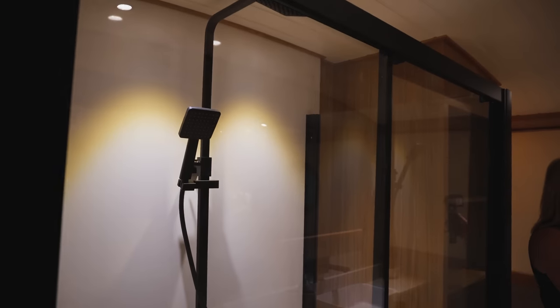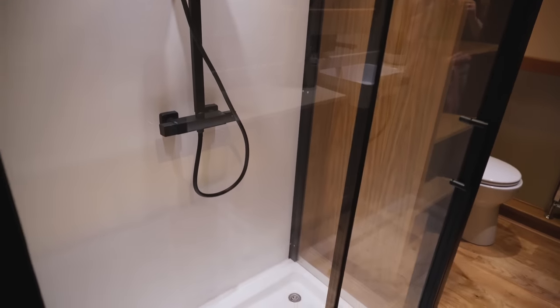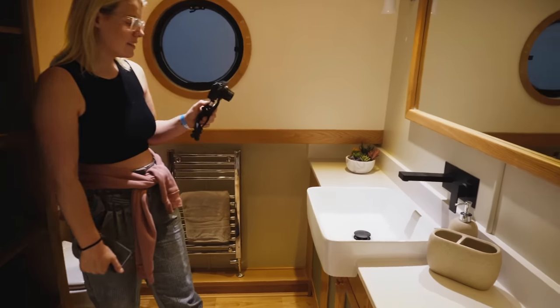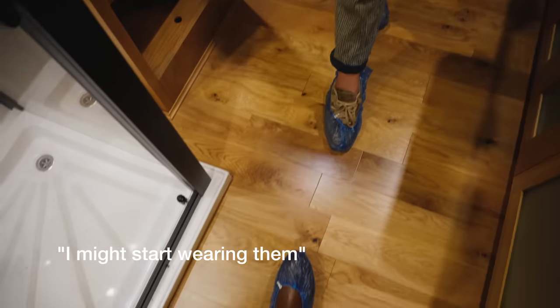The shower though. Do you know what? Seeing all these black showers, I'm converted. I'm into the black taps, the black showers. I'm into the shoe covers. Oh yeah, me too. I'm still wearing them.